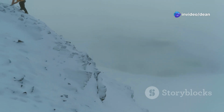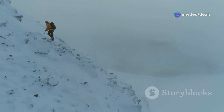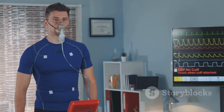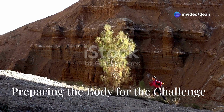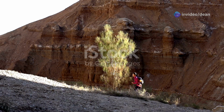At high altitudes, the lower air pressure reduces the amount of oxygen available, leading to altitude sickness. The body adapts by increasing red blood cell production to enhance oxygen carrying capacity, but this process takes time. Acclimatization is the process of gradually adapting to environmental stresses, allowing athletes to perform better in extreme conditions.